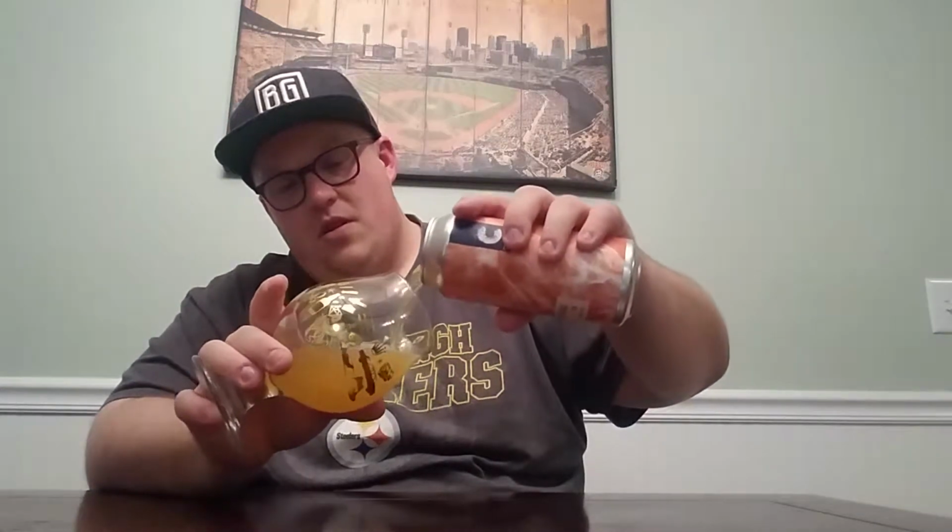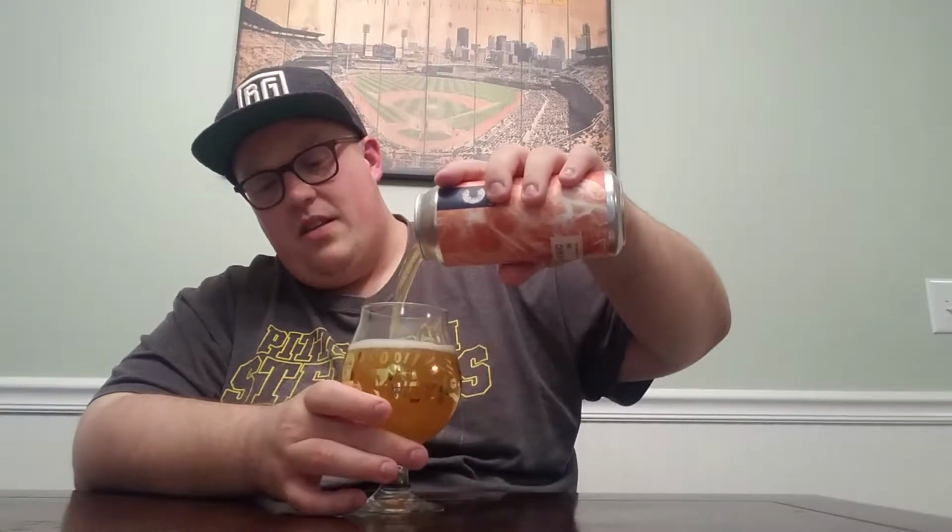Like I said, this is a single hop Mosaic, and it's 7.8 ABV, so almost into that double IPA range. For most breweries, the minimum for double IPA is 8.